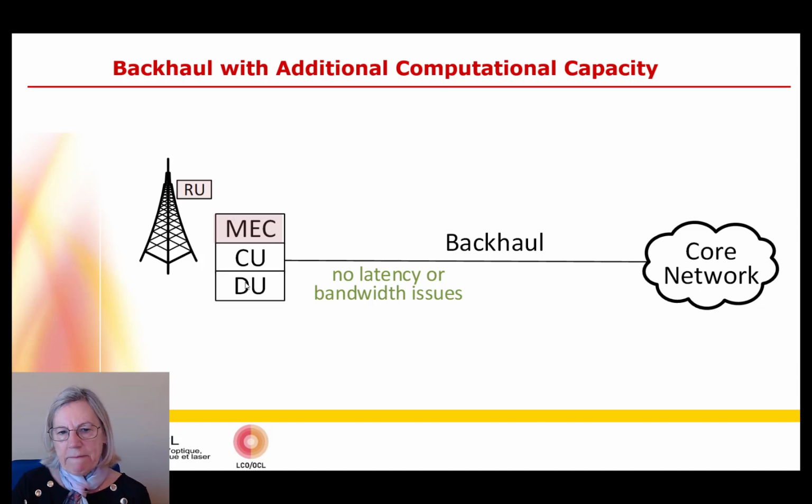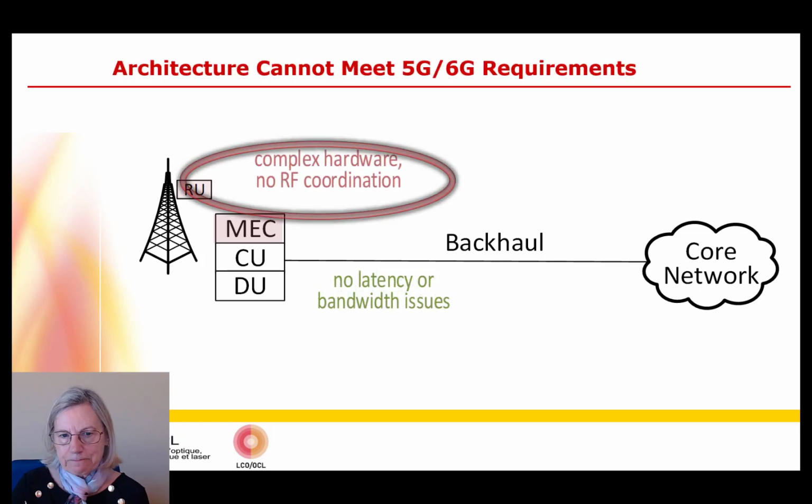Now, because all of this equipment is co-located with the antennas, there are no latency or bandwidth issues for the backhaul, especially since we have this MEC unit, which gives you the computational power for those applications which are latency sensitive. They're latency sensitive, they're next to the unit, and so the backhaul only handles applications which are not latency sensitive. So this is the, let's say, pre-5G, pre-6G solution. However, this solution does require complex hardware located remotely next to the antenna tower. And most importantly, there's no RF coordination that's available.